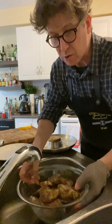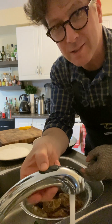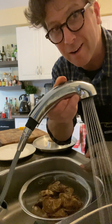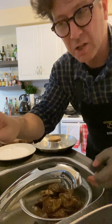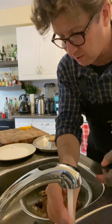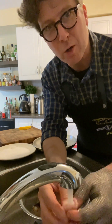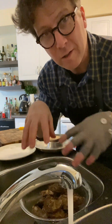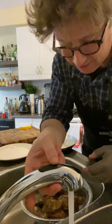So all you do, get your water nice and cold first. And if you got one of these, even better. Handy that. We're just going to get the water nice and cold to start with. And then afterwards as well, if you want to get it really cold, ice bath. Water and ice in a bowl just to chill them down before you shuck them. So let's get cleaning.